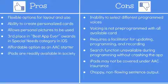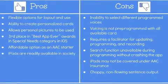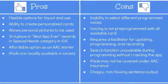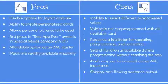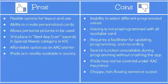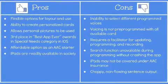Cons include the inability to select different programmed voices. Voicing is not pre-programmed with all available cards. It requires a facilitator for updating, programming, and recording. Search function was unavailable during the programming of the app and crashed often. iPads may not be covered under AAC insurance, and choppy, non-flowing sentence output.